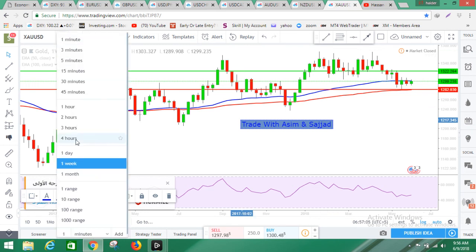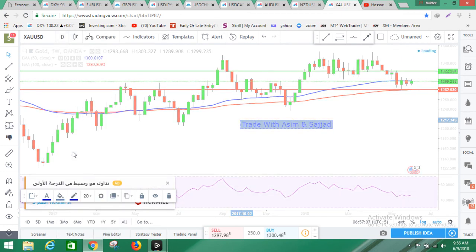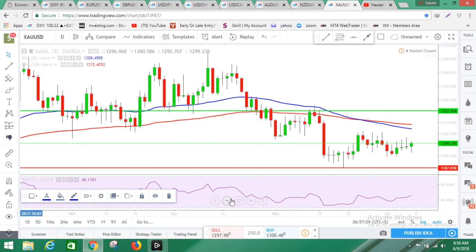Let's see how it looks on the daily. Here it is. You can see for the last 2 weeks it's just going sideways. Investors or traders are just waiting and not taking much risk on gold, but this week we will see some clear direction in gold and all other US pairs.